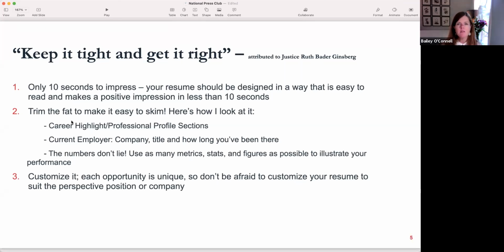Anything that can highlight certain projects that you've worked on is really important. And then I also encourage candidates, regardless of what field you're in, to customize your resume.